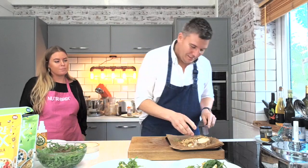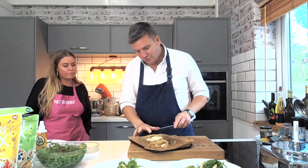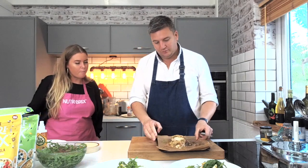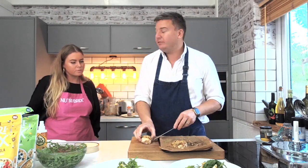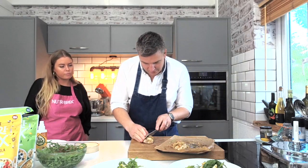Yeah. Okay, so let's just take the chicken. But you can see there, look, all crispy, all crunchy, all lovely. And then we're going to get this hit of garlic in the middle. Delicious. So we'll just cut it so that you can see.